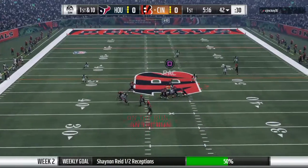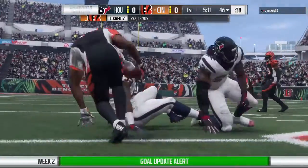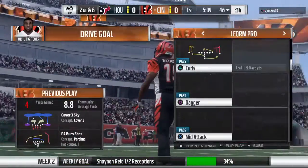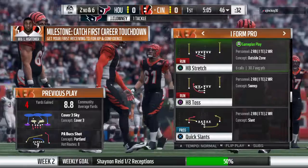Back to throw now on first down. Quick hitter here, it's complete. And he'll be taken down at the 46-yard line. That throw good for 4. It's second down. I think defensively you're okay with that.